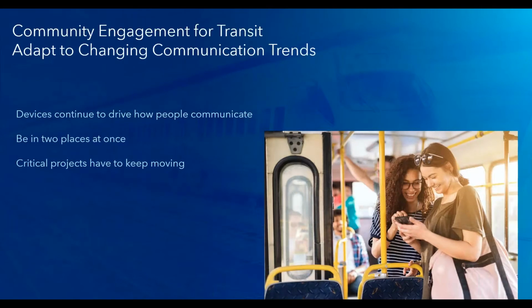So some of the ways that the community engagement solution that Esri's put together will do some of that, right? You have likely encountered that the trend that's happening and will continue to happen is people use their devices for almost everything, whether that be a mobile phone or a tablet. That will continue to drive how people communicate.